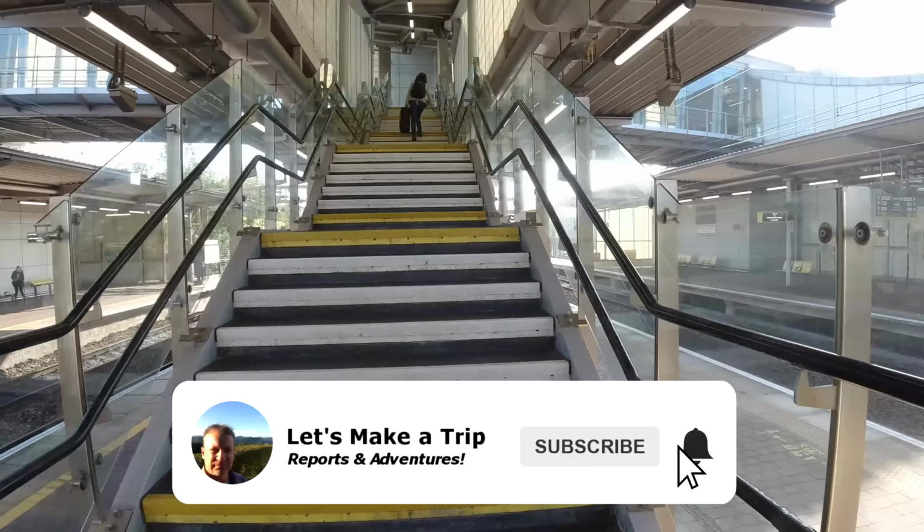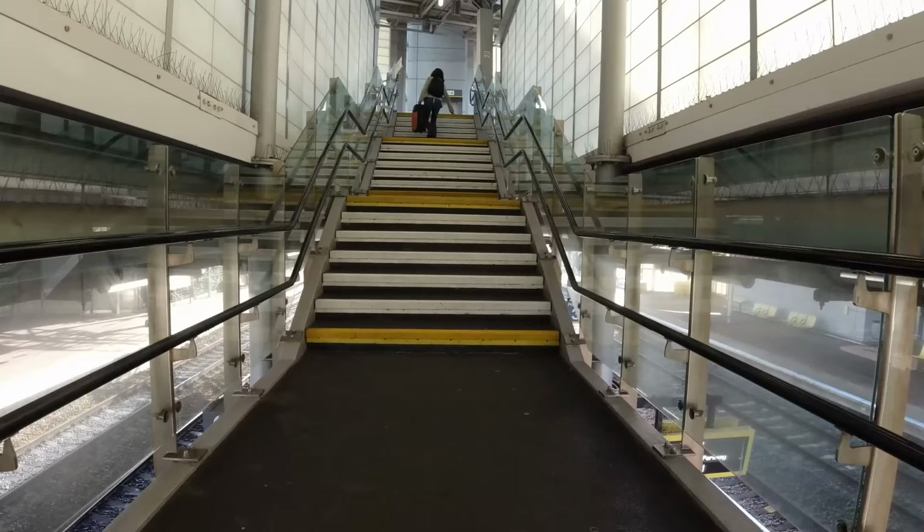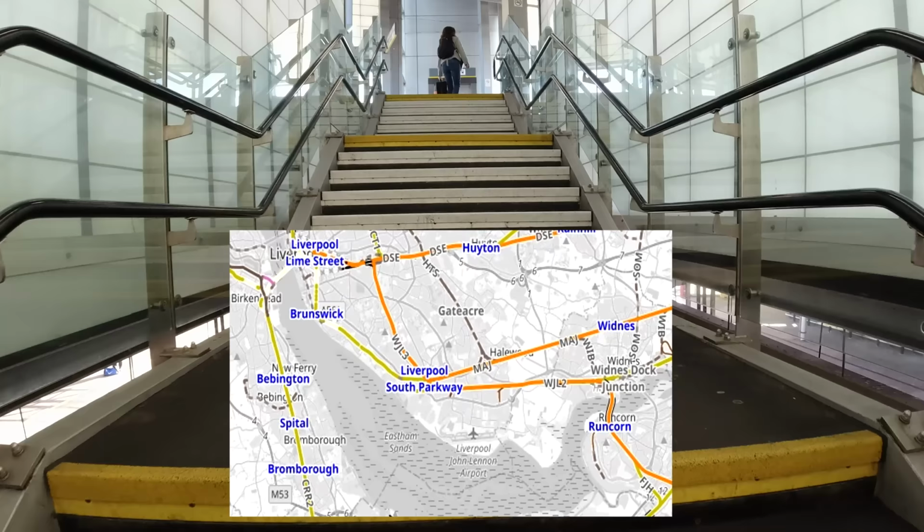Okay, so whenever I've flown from Liverpool John Lennon in the past, I've just driven up here and left the car in one of the nearby parking lots, which is fine, but what if you don't drive? Well, Liverpool South Parkway is the nearest railway station, and it also serves as a bus interchange. As well as mainline services between Crewe, Manchester and Liverpool, it's also on the Merseyrail Northern Line.